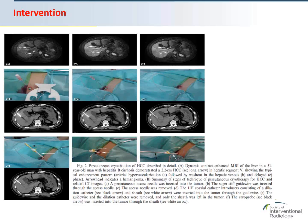And so the technique they used here was: a percutaneous access needle was inserted into the tumor. Then a super stiff guide wire was inserted through the access needle. Then the access needle was removed, and they used 11 French coaxial catheter introducers. The sheath was inserted in the tumor through the guide wire. The guide wire and the dilation catheter were removed, leaving only the sheath. In the last image, you see only the sheath left, and they introduced the cryo probe through the sheath. This is all the technique of cryoablation.